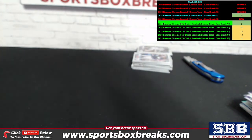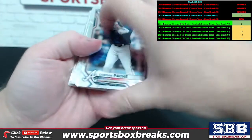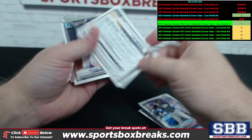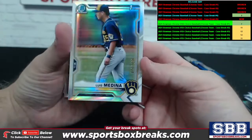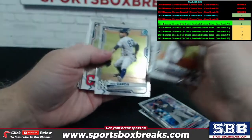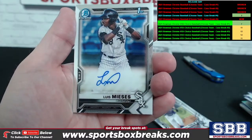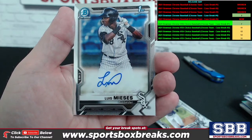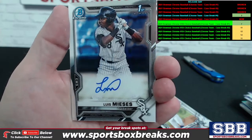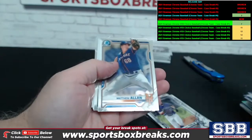All right, two more autos still left to be pulled. What do we got? Luis Medina. That is going to be refractor Milwaukee to $4.99. And here is our auto. It's going to be White Sox on the board for Lisa. Luis Mises? I don't know pronunciation. Don't hate. Prospect first Bowman for the White Sox and Lisa.